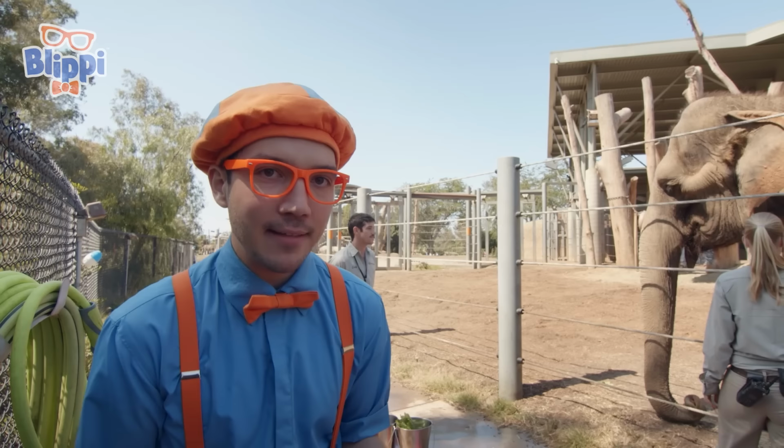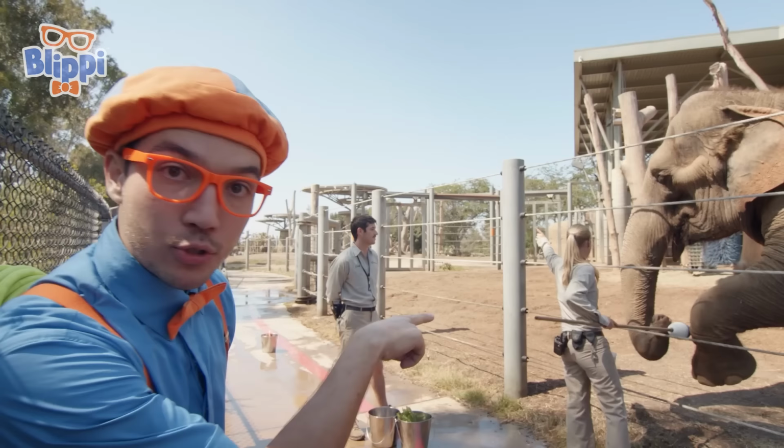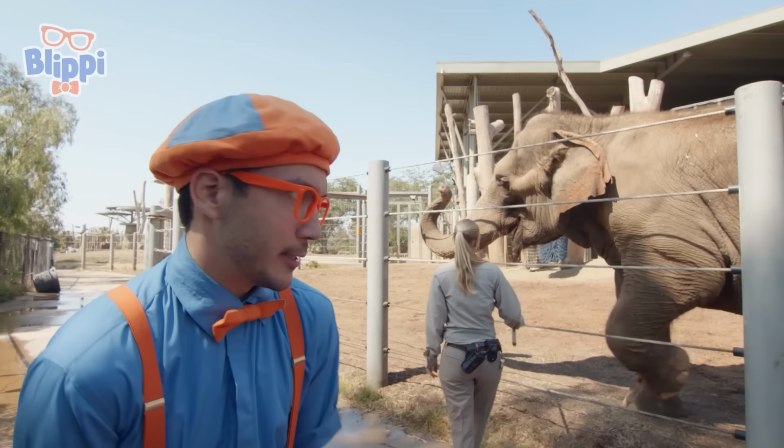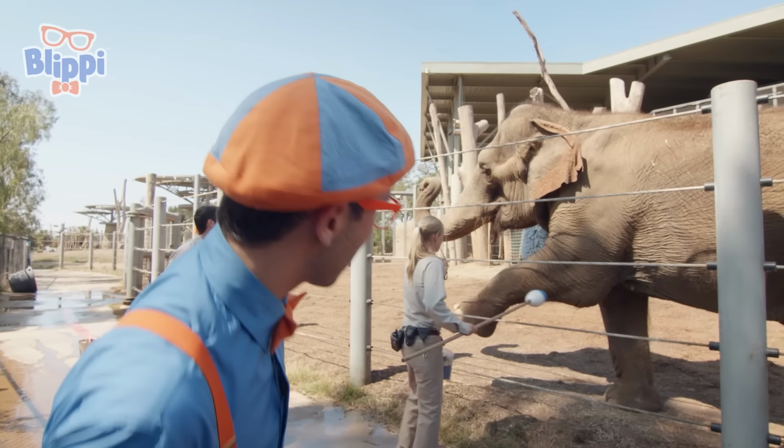Whoa, you see what they're doing? Look. Oh, they are doing physical therapy with Mary. That's because Mary is a really old Asian elephant. Really old, 57, whoa. Really good at stretching. So much fun to stretch like an elephant.